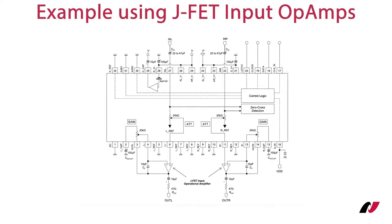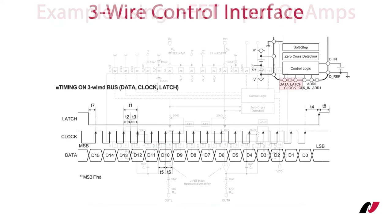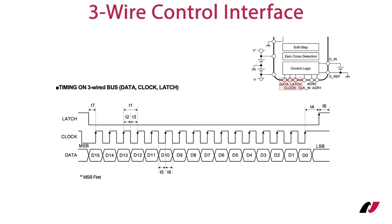Only a few external components are required to operate this high-quality volume control. The external operational amplifier could be of bipolar or, as shown in this example, of JFET input type. Everything is controlled by a 3-wire interface consisting of the signals latch, clock, and data. The signals can be connected to other 3-wire controlled ICs because the logical address, as part of the command, avoids address conflicts. The control signals are not timing critical and could even come from a microcontroller using bit-banging port pins.